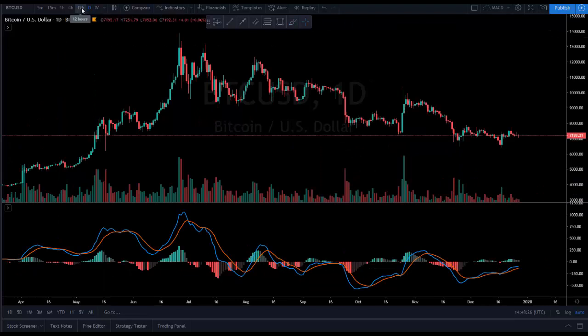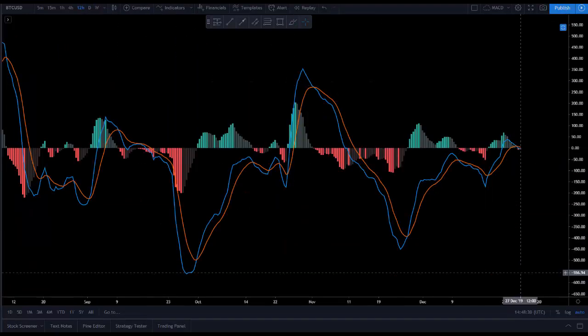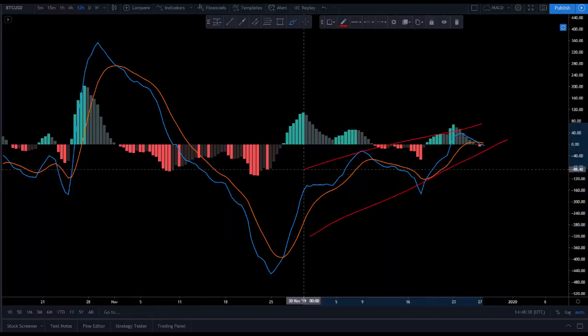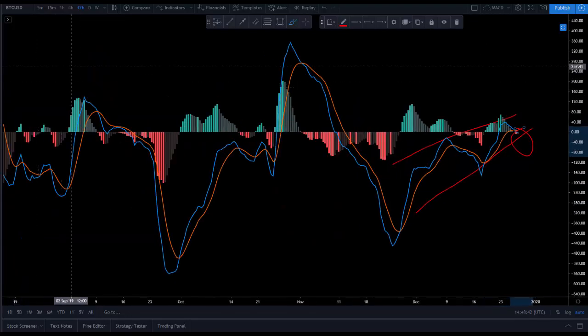Let's go into the 12-hour time frame of the MACD, because this is where it starts to get really key. The 12-hour has crossed negative. So should the 12-hour pull the one daily view into a negative view and continue in its negative histograms here, I'm afraid that's very bearish for where we're standing right now.